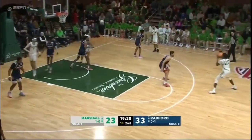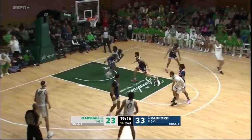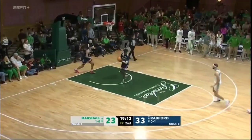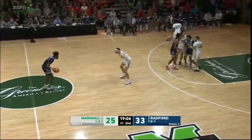Now for Marshall, guys like Kerfman and Voiles literally have 0 points. Obi wide open. Kerfman gets himself going there with an assist. And it's Obina Anachili Killen getting Marshall its first points in the second half.